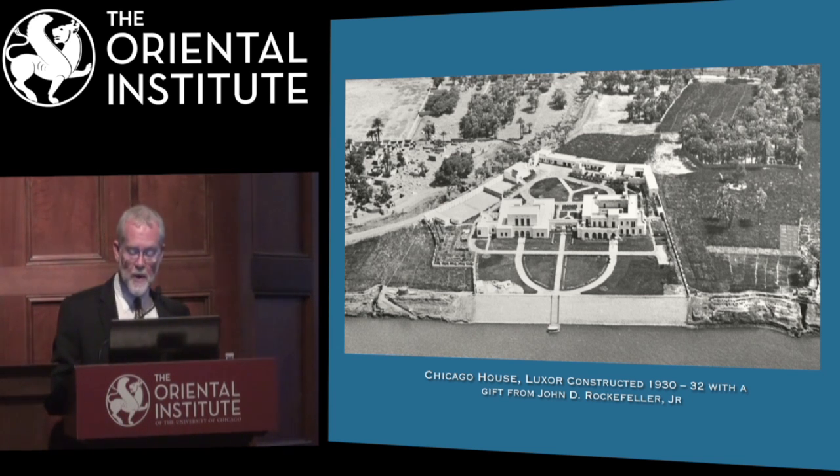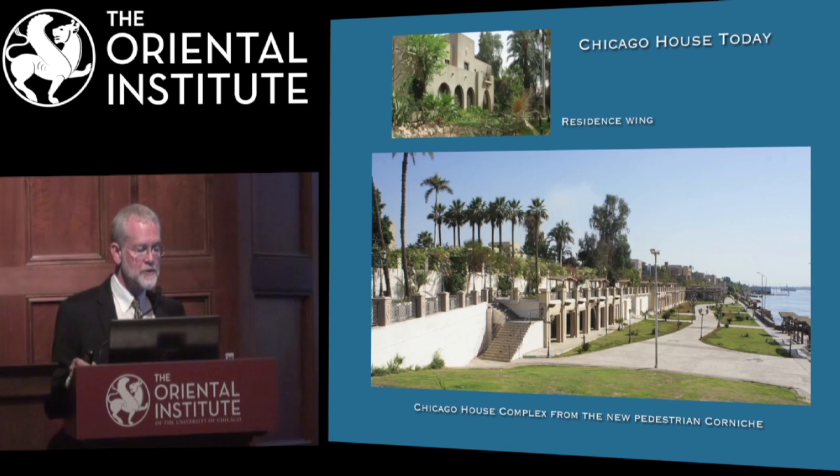The gardens had grown up, but now, this is what Chicago House looks like today. Luxor caught up to us. We're now part of a northern suburb of Luxor, and the corniche was cut away and turned into a pedestrian corniche, which actually isn't so bad. It's a very pleasant place to be these days.